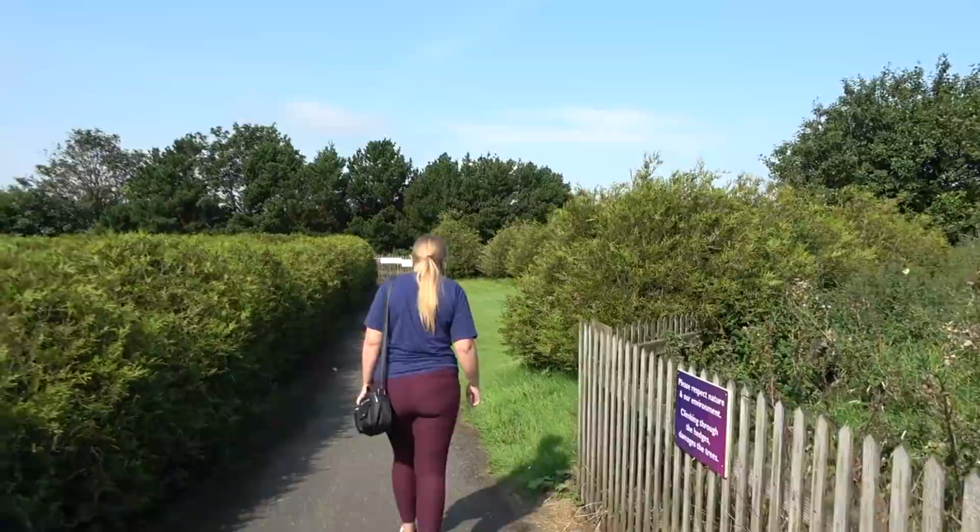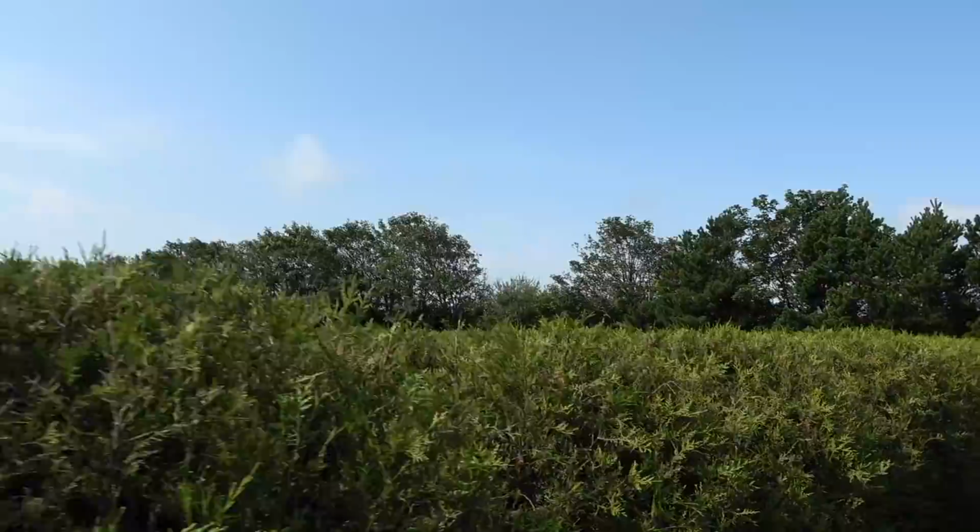Please respect nature and our environment, no climbing through the hedges or damaging the trees. So there we go, make sure we don't do any of that. We'll head round to the entrance just down here. Ziggy, where are you? Ziggy? Oh, so here we are then, in the hedge maze.